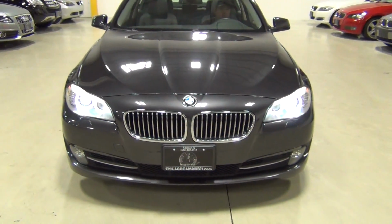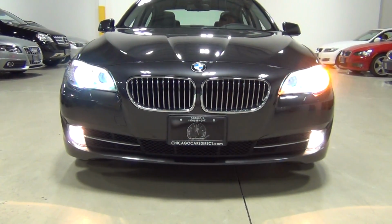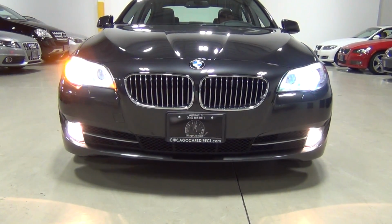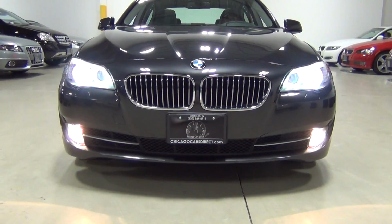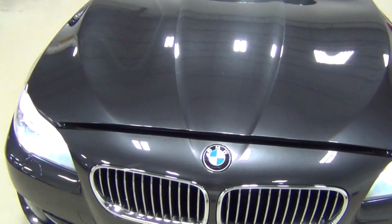I love the lights. Those are the BMW halo lights with the bi-xenon headlamps. Everything works the way it should. Very bright. The new lights are great.